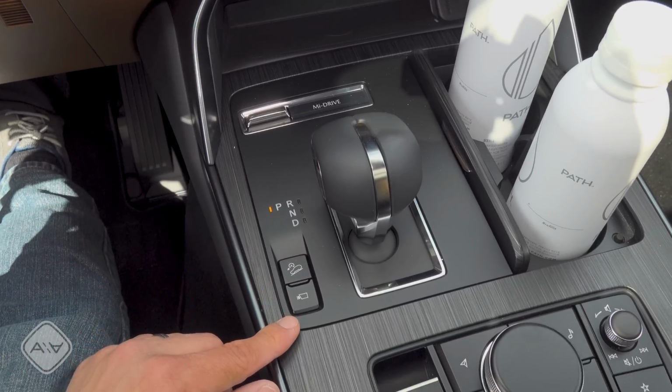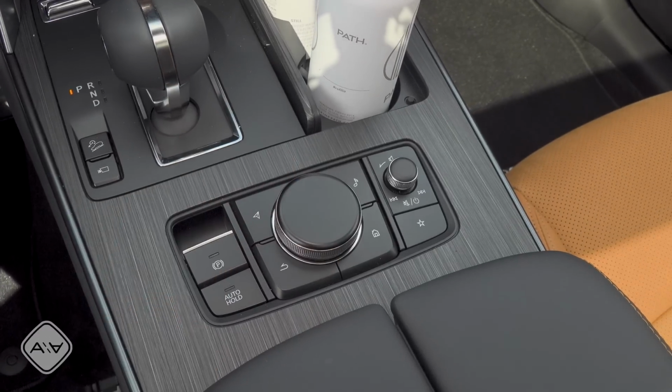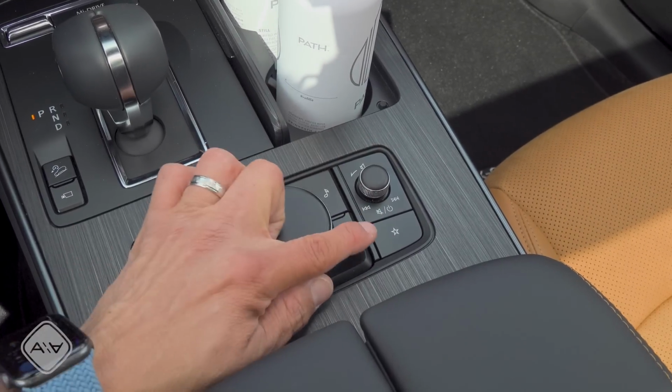We have hill descent control, a button for the 360-degree camera system, electronic parking brake. This is the big controller for that infotainment system. It works very much like some of the German options. Toggle there for the track forward, backward for the infotainment system, favorite button.